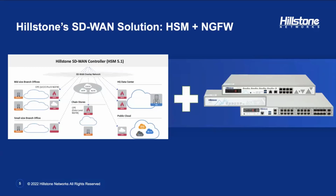Sans SD-WAN, a router or CPE device would have to be configured. Then those configurations would have to map back to configurations on the router or the firewall in the HQ. And from there, additional configurations may have to be matched to other existing CPE devices as well. The amount of mapping for each individual new branch office would take a lot of work.